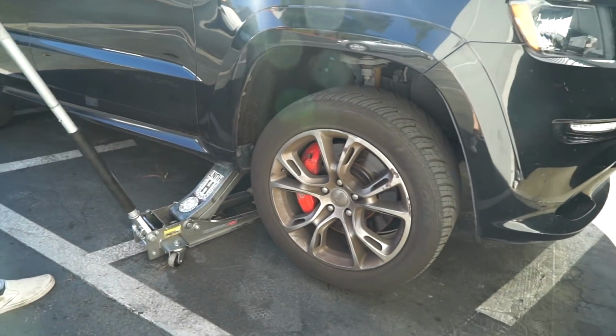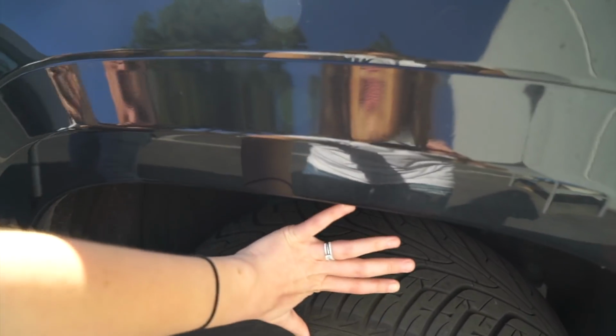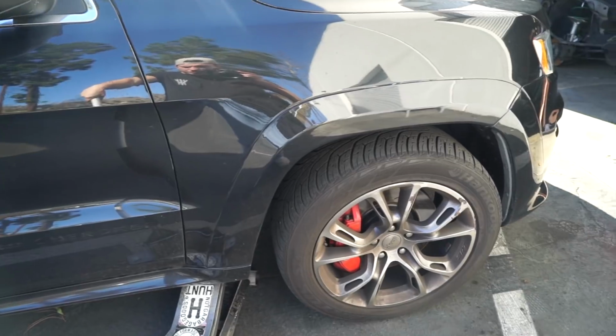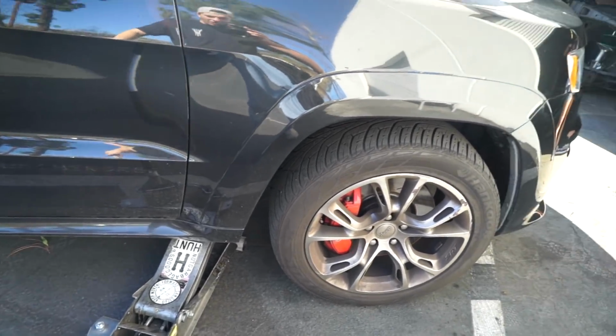See, that's my kind of wheel gap right here, like this. No, this is awesome. Actually, that reminds me, before we get started on this, I want to show you guys what the wheel gap looks like now versus later.